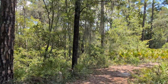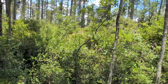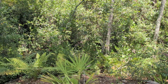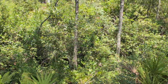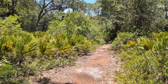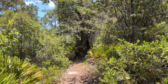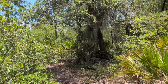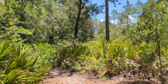Speaking of the canal, see that drop off? See the water? That is part of the canal that they tried to use to drain the swamp. They were trying to drain it, and I'll come back with all the history later, but they tried to drain it in order to get the timber off of it and turn it into farmland. This, of course, was way before it became a national wildlife refuge. Thank goodness.